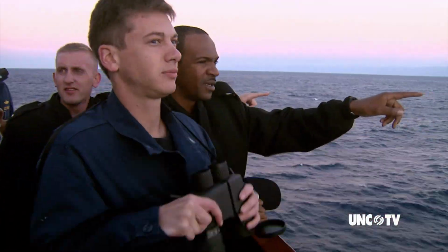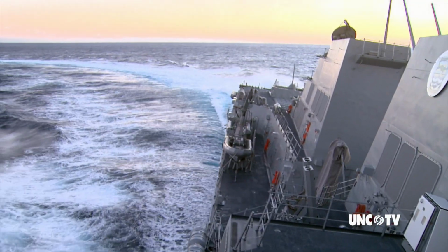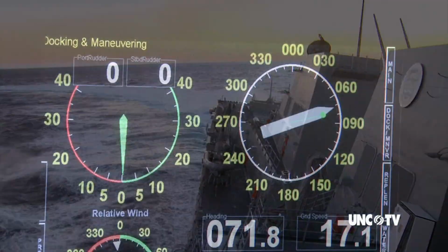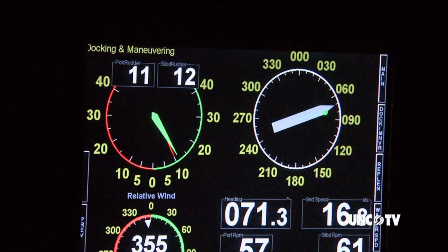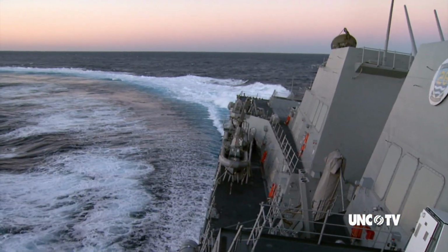Of course, on a ship the size of Gravely, it's not easy to just stop and back up to pick up the sailor in the water. To turn this 510-foot ship around at full speed, which exceeds 30 knots, you better be hanging on to something or you'll be joining your shipmate in the water. Stand by for heavy rolls as the ship comes about.